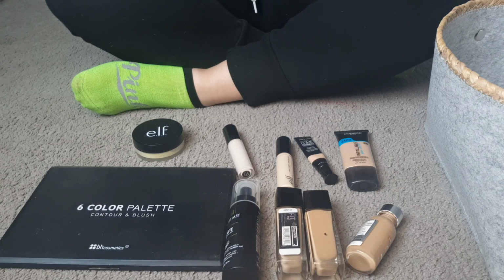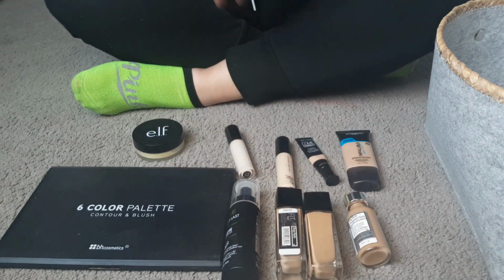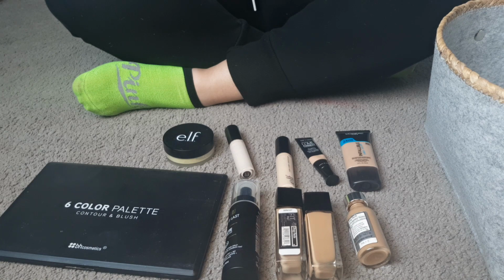Alright, so this is everything I got rid of. 1, 2, 3, 4, 5, 6, 7, 8, 9, 10 items. So I think I did really good for that category. I'm going to make a separate video at the beginning of 2021 of my makeup inventory and collection. So be excited for that in the future. Again, I'm not trying to get rid of everything. I just want to make sure I'm keeping only the things that I like and enjoy using.